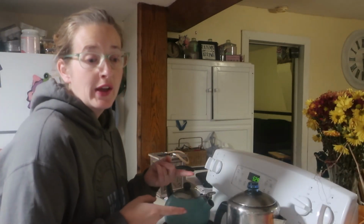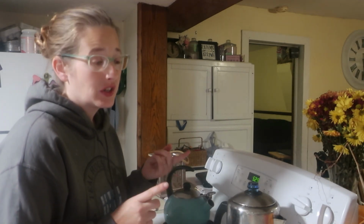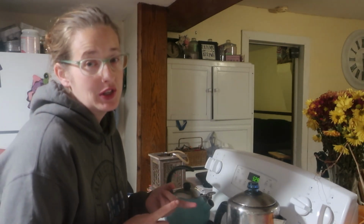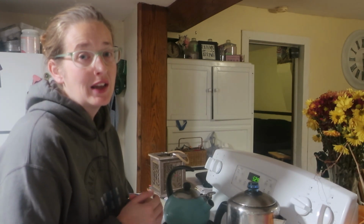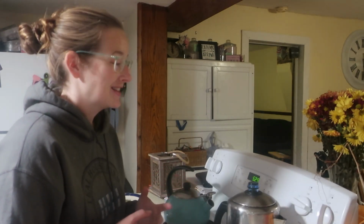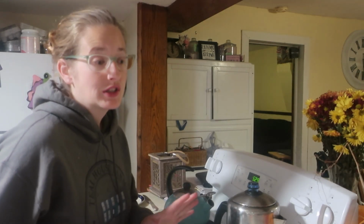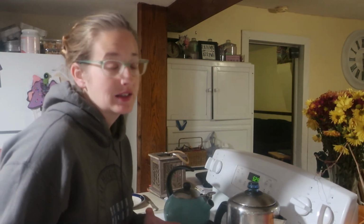While that is going, I usually get the counters cleared, which today means a lot of dishes. Usually I do not have this many dishes in the morning because I'll do the dishes at night. But last night we were just gone really late, and these are actually dishes from yesterday morning's breakfast that didn't get done. So we're going to get all of those done and get the counters clear so that it just looks clean in here and it doesn't stress me out.